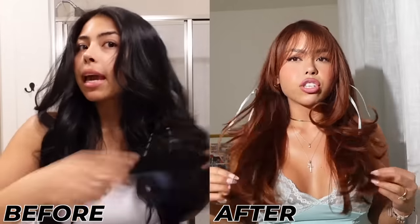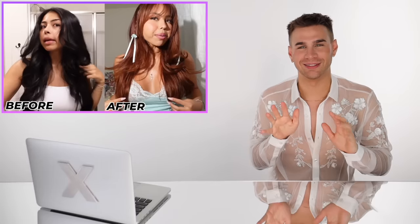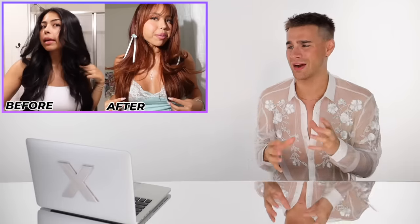Is it the most even thing in the entire world? No, but it's even enough. You just absolutely killed it. Oh my God, and the styling with the bows and your makeup and your skin tone with the hair color. It's just all perfect. Wow.